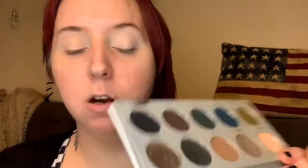Yesterday I used from the Dark Magic palette this grey, and I think it was a little bit too dark to start off with. Using a lot of dark shades, they can get kind of muddy really quickly. So I want to be a bit more careful with what I'm doing today. I'm not going to be doing my base on camera because I feel like you guys probably don't care what foundation I'm using. I'm just kind of focusing on the eye and a lip.